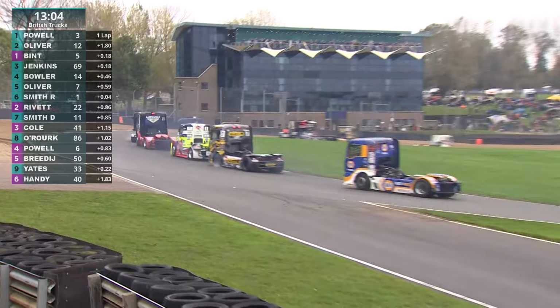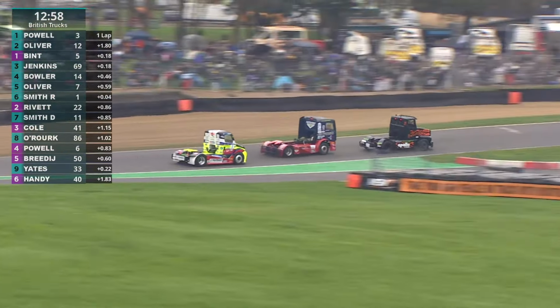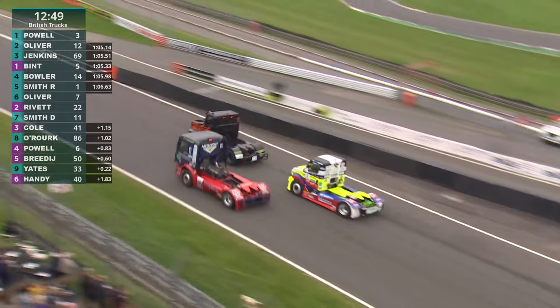He's up into third position now, but it is still Stephen Powell, who had a disappointing day yesterday by his usual standards. He's lost second place in the points to Dave Jenkins, so he'll want to get that back again. Leads Michael Oliver. Ryan Smith, the Division 1 champion, up the inside as they go down the Sir Jack Brabham straight.